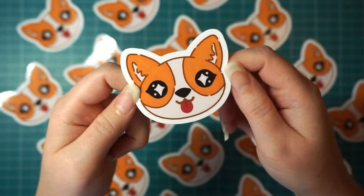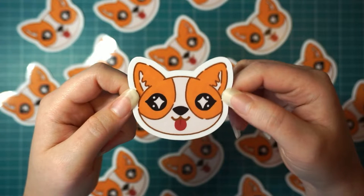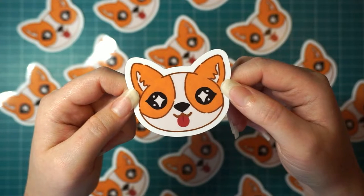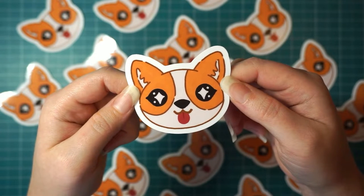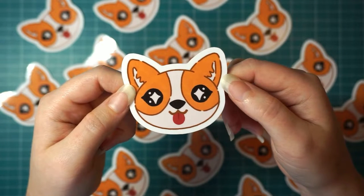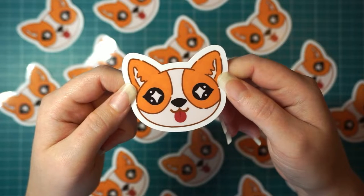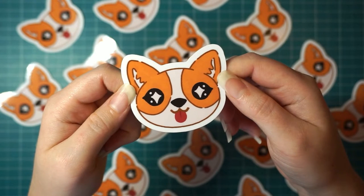And then I also have a few other stickers using the same face as a base that I need to design. So basically taking an emoji approach. So I'll have a drooling Sophie face, a heart eyes Sophie face, a sleepy Sophie face. And yeah, so I'm going to work on that next.